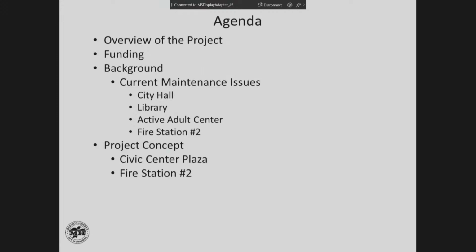Today we're going to cover the overview of the project, briefly talk about the funding and answer some questions that we've already received, talk about the background and really why this is a good project for the city and the common sense best method of moving forward, and then also go through some project concept ideas for the Civic Center Plaza and Fire Station 2.